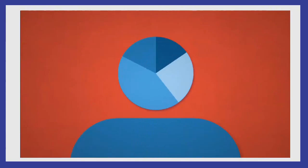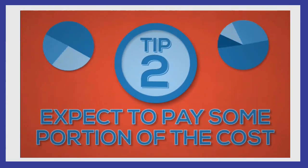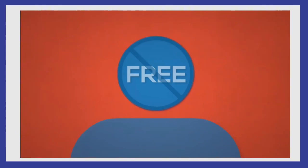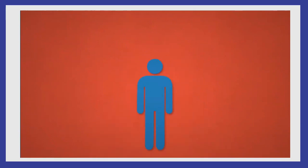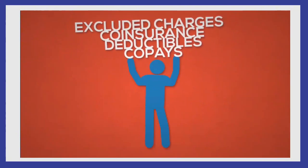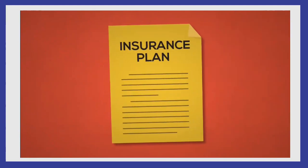However, even with insurance, you should still be prepared to pay some portion of the cost of your medical care. Cost sharing is an important element of the U.S. system, so medical care is never entirely free, and each time you access the system, you should expect some cost. While your insurance plan will typically cover the majority of expenses, there will be copays, deductibles, coinsurance, excluded charges, or some combination of these items that will ensure that you pay something. Carefully review your insurance documentation so you understand how these payments work for your plan.